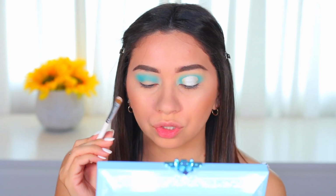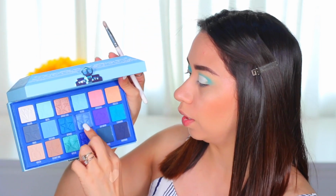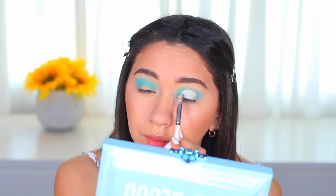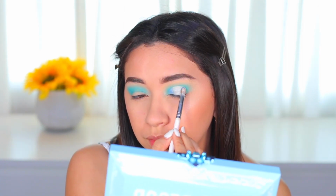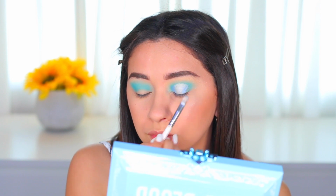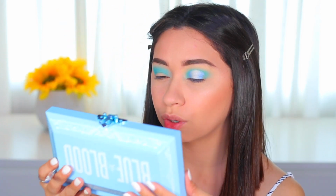And then using that same brush just on the other side, I'm going to take Ice Tray, which is this blue one. It's also a shimmer. And apply that one on the inner corner and on the outer. No, you know what? I should have used... I want to use that one because I don't really like this combination.